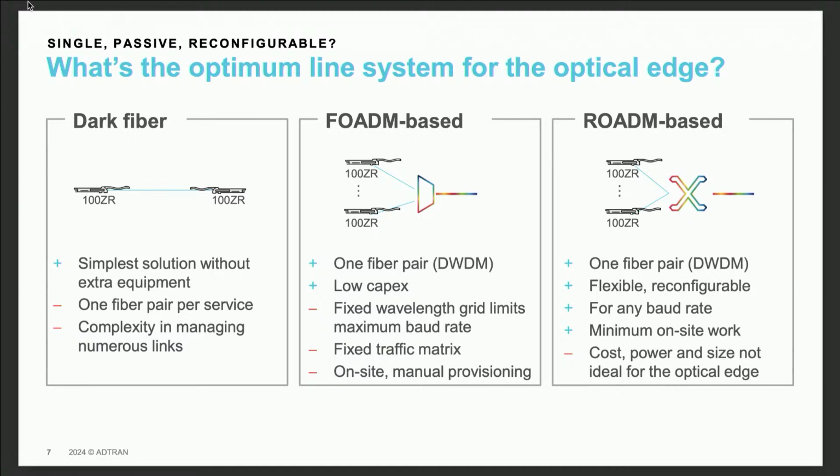Low capex, very easy to set up. No active equipment. The only active equipment is the chassis you manage. You've got fixed wavelength grids, so it's fixed slots of either 50 gigahertz or 100 gigahertz, or in some cases 37.5 gigahertz. And you've got a fixed traffic matrix, so you've kind of got something static. You physically plug in these cables onto the filters or muxes, and it is what it is until someone goes there and changes cables around.